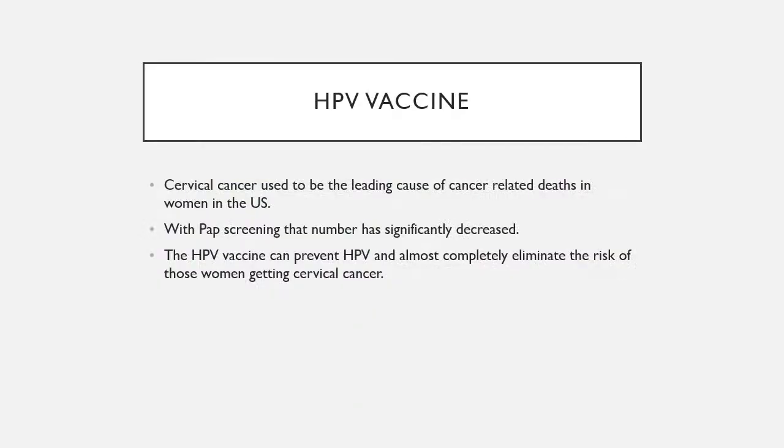Cervical cancer used to be the leading cause of cancer-related deaths in women in the U.S. Over the last 40 years, due to Pap screening, that number has significantly decreased. So when a woman gets a Pap screen and checks those cervical cells for changes, it can help with early detection and early treatment and catch the cancer before it spreads, but it does not reduce your risk of getting HPV by doing the Pap screening.